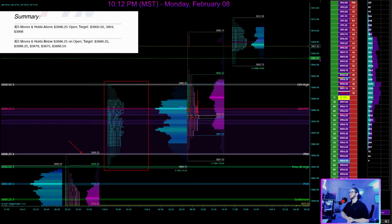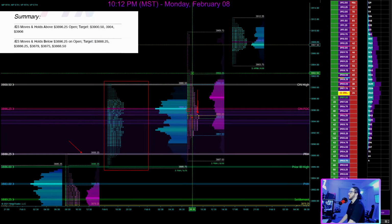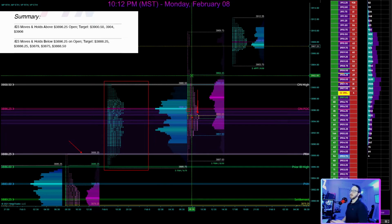And obviously, we actually got more downside opportunity before those further upside targets were hit. We hit the first upside target, the overnight high, 3900. We got pretty close to the second upside target in the initial balance but didn't quite get there. We proceeded to move down and take out one of the downside targets. We got very close to the second downside target. We got to 3887.